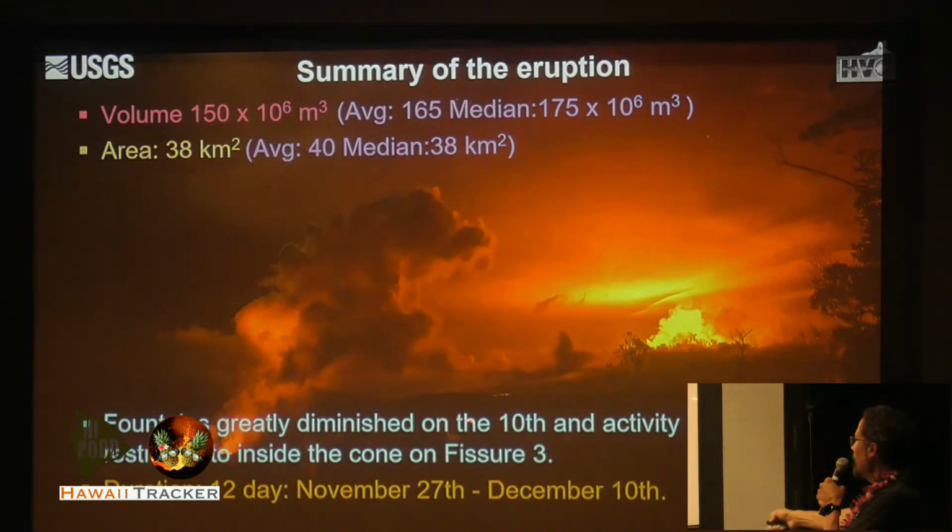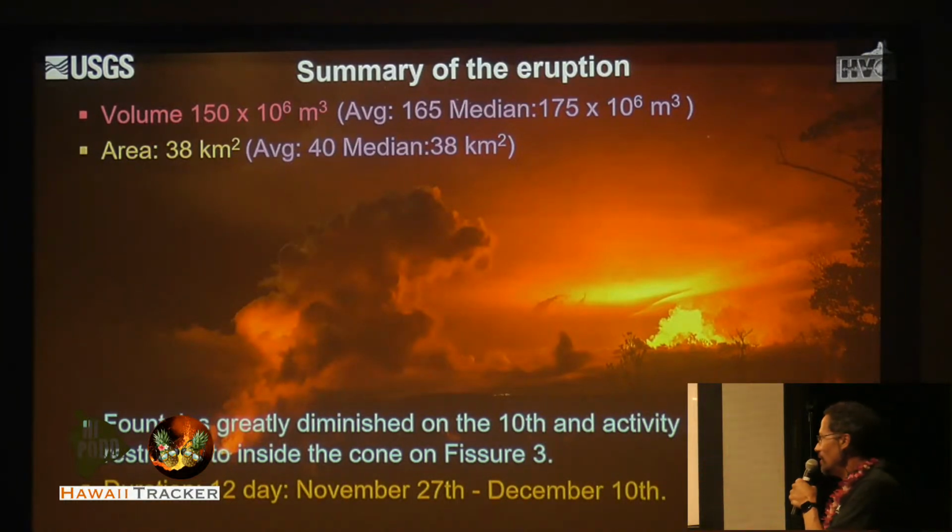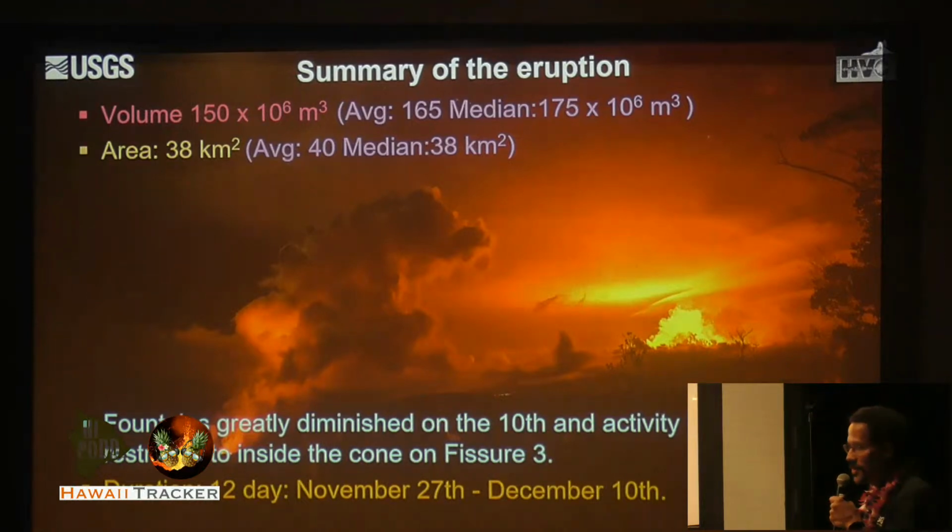The fountains were greatly diminished after the 10th, and activity was restricted to within the vent. The eruption duration was 12 days, sort of in the same ballpark for northeast rift zone eruptions based on the historical record.